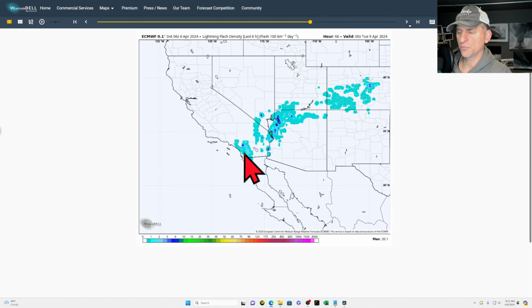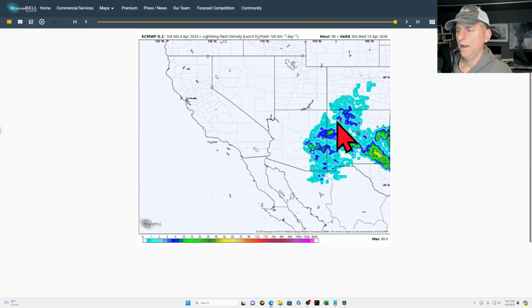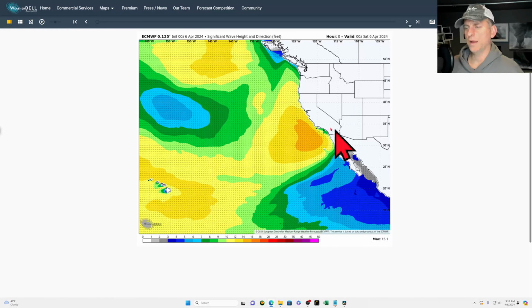It could bring some thunderstorms back into Southern California here, some of the desert areas in western Arizona, maybe even Las Vegas with the thunderstorm here as well. And then that activity pushes off across eastern Arizona towards New Mexico as we go through Tuesday afternoon.